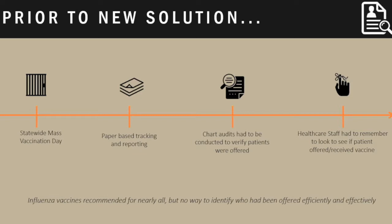And healthcare staff had to themselves remember to look up to see if a patient was offered or received. And every time a patient moves, the nurses would have to go back and see whether it was offered or not. So again, 11,000 moves every month throughout the flu season. There were a lot of inefficiencies in the administrative processes.